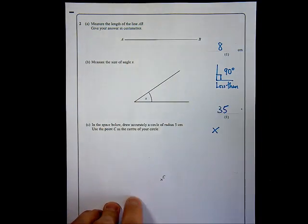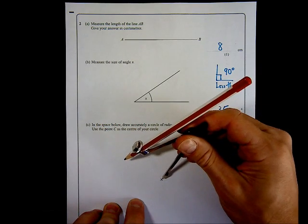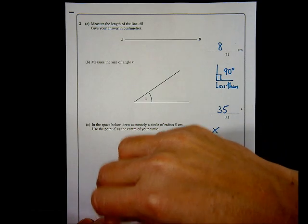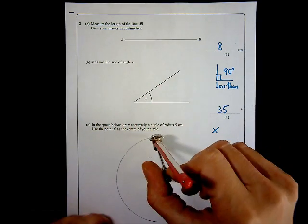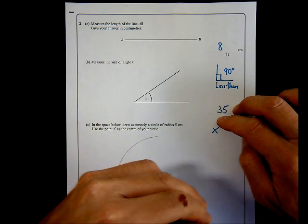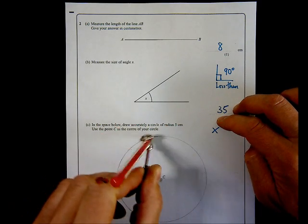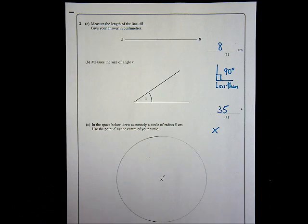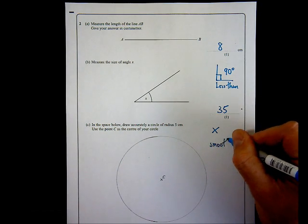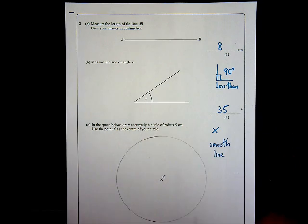I then take my compass and place the point at C. I'm making sure I'm only holding on to the top of the compass. I'm going to do an arc for one half of my circle, and then I'm going to swap hands and I'm going to do the arc for the second half of my circle. Notice it's one smooth line. I haven't had several goes at it. It's a nice smooth line and I've done it once.